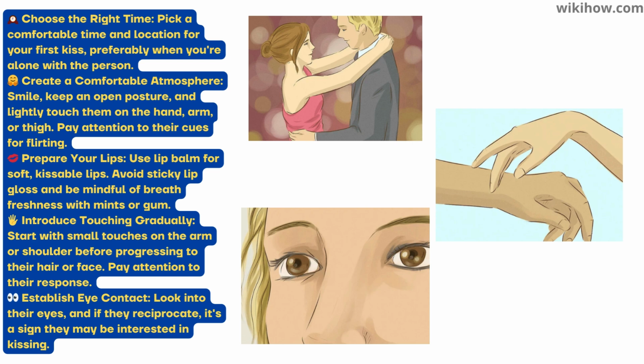Prepare your lips. Use lip balm for soft, kissable lips. Avoid sticky lip gloss and be mindful of breath freshness with mints or gum.